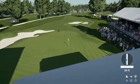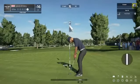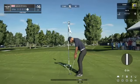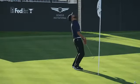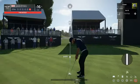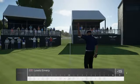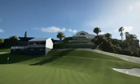Okay, steady now. 3 feet to go here to the hole. Oh, just missed. Looks like a pretty straightforward 5-footer to me. Yeah, nothing to sweat over that one. Well holed. Leading by a shot after that hole.